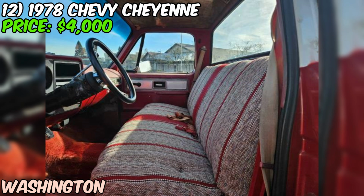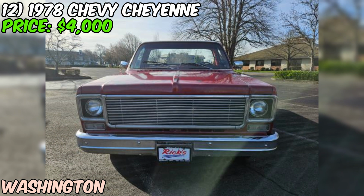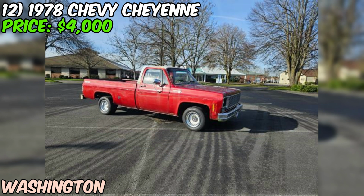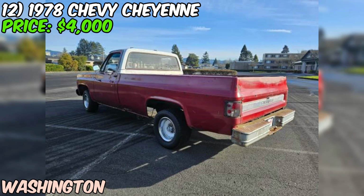At 74,179 miles showing on the odometer, that's relatively low for a truck of this age. Though as always with these old trucks, take that number with a grain of salt. The seller's keeping the description pretty brief, but they're highlighting some important features. You're getting a V8 engine, though they don't specify which one, paired with an automatic transmission.